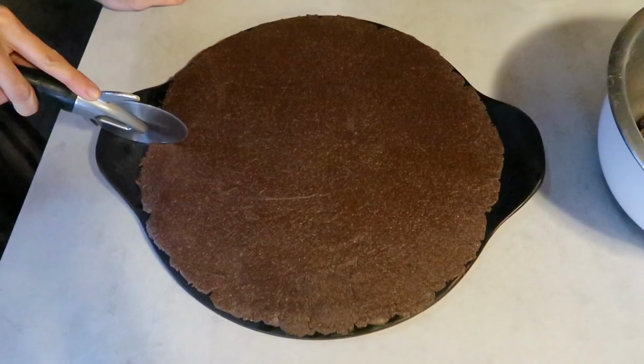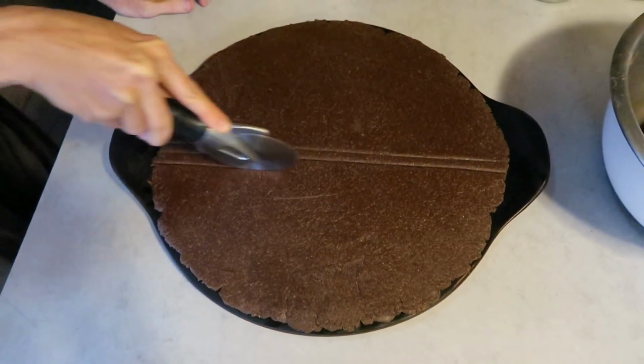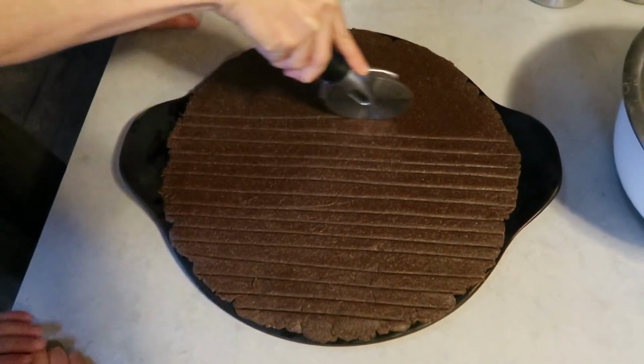I use a pizza cutter to make cuts in this, just to make it into little squares, so it's sort of like boxed cereal. Makes it fun, and it's super fast and easy using the pizza cutter.